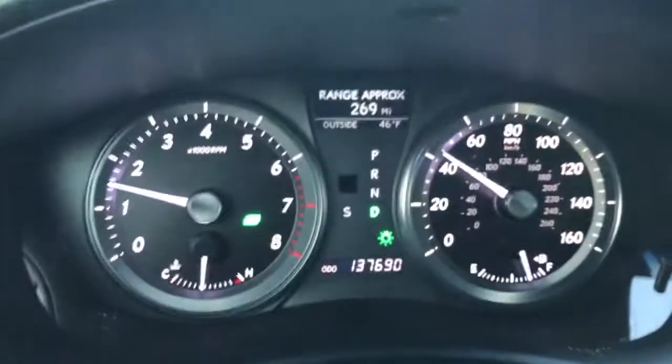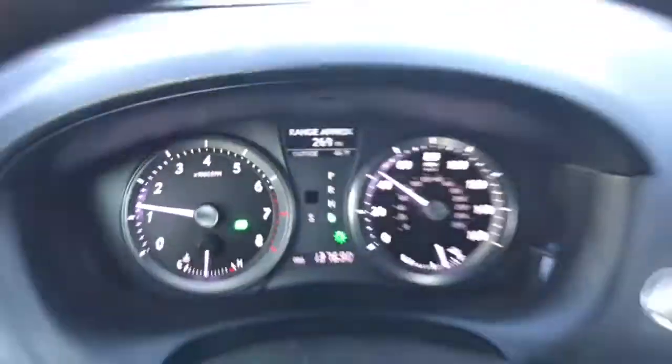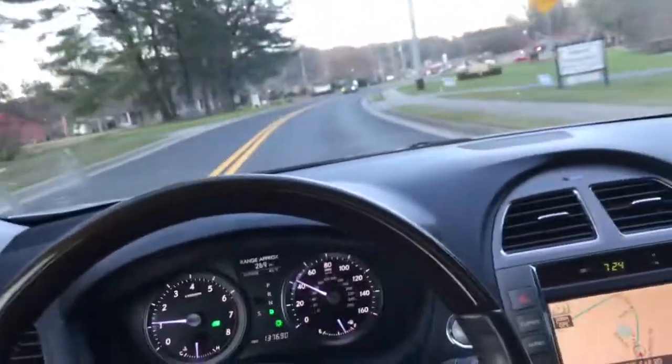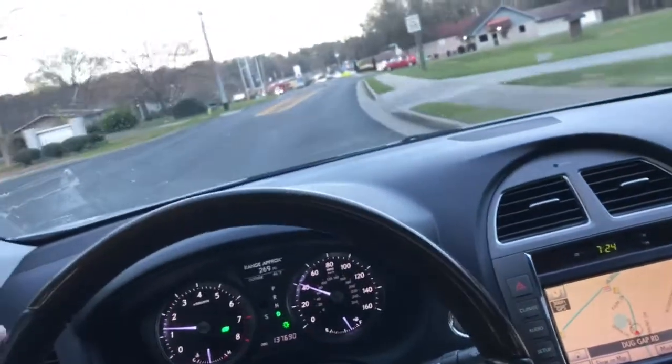2010, 137,690 miles. Mechanically, it's perfect. Runs and drives great. It's got a new set of tires on it.